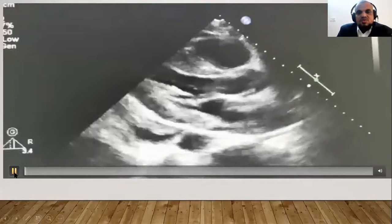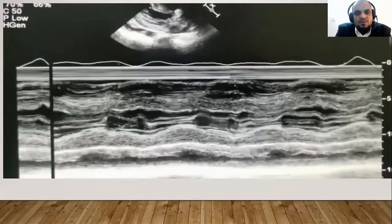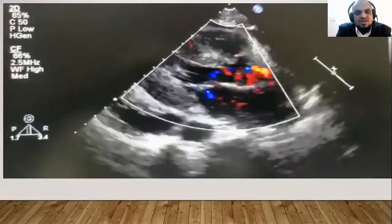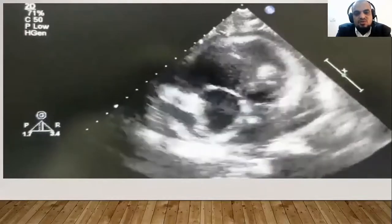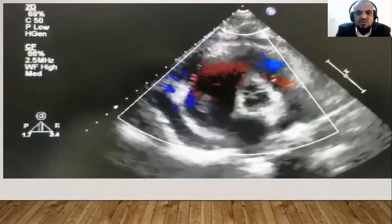This is his echo. As you can see here, there is hematoma around the posterolateral wall of the left ventricle. There is massive pericardial effusion.